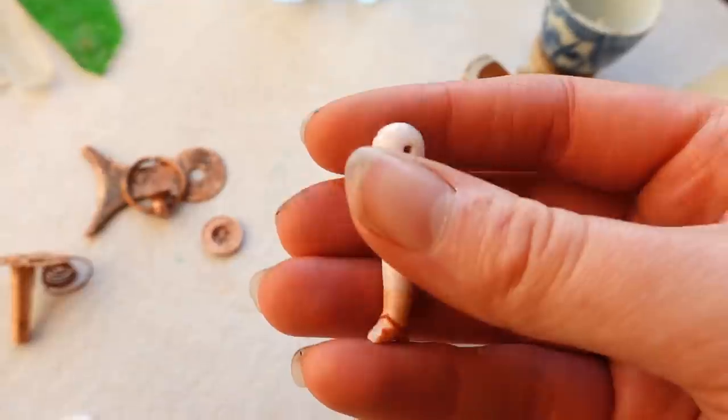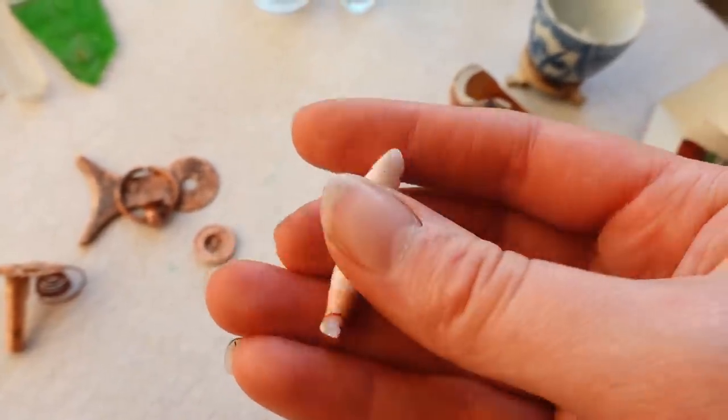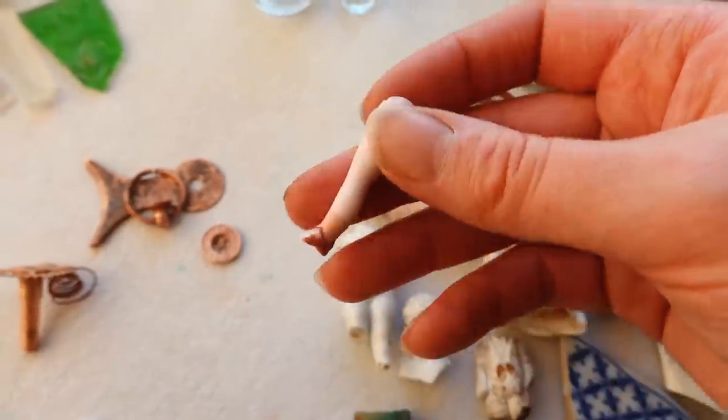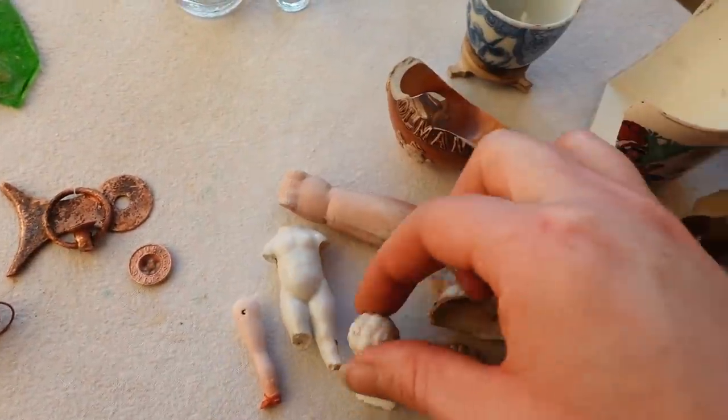And then there's a lovely leg, but the toe's missing. Shame. We can fix that, can't we? Yeah. It's had a sort of red sandally shoe on it. It's quite cute. It's quite a nice, like, refined one, isn't it? Yeah. And a doll head.